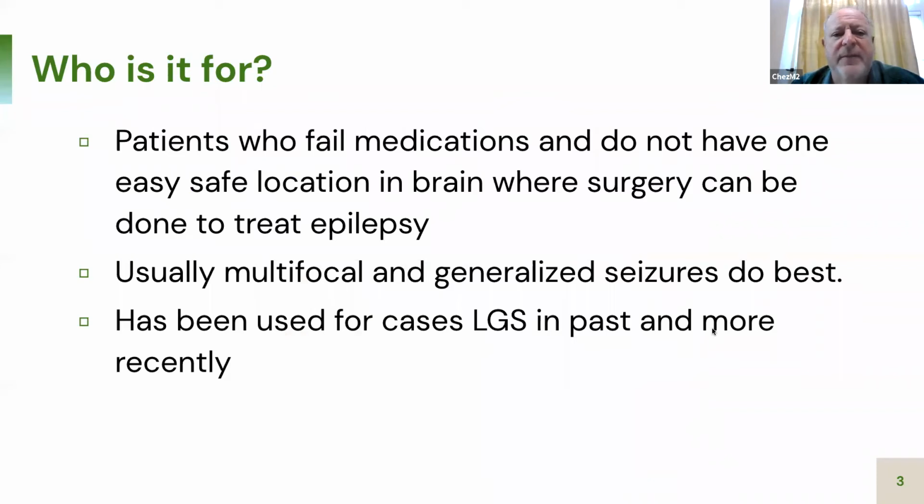And who is it for? It's for patients who failed medications and do not have a safe or easy location to do epilepsy surgery in a simple resective fashion. They're usually multifocal or very severe generalized type of epilepsies.